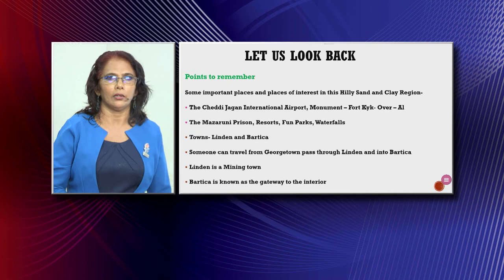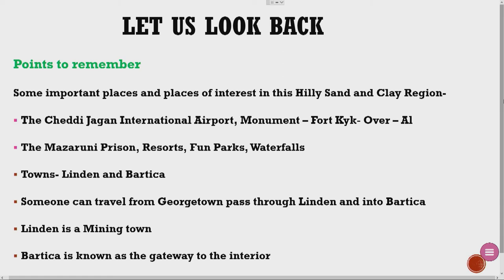Let us look back. Points to remember. Some important places and places of interest in this hilly sand and clay region: the Cheddi Jagan International Airport, monument, Fort Kykoveral, the Mazaruni Prison, resorts, fun parks, waterfalls, tongs, Linden, and Bartica. Someone can travel from Georgetown, pass through Linden, and into Bartica. Linden is a mining town. Bartica is known as the gateway to the interior.